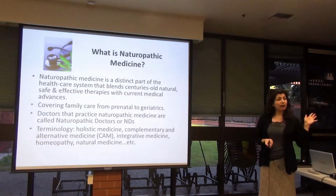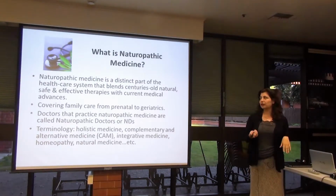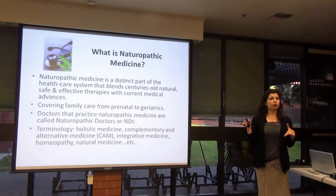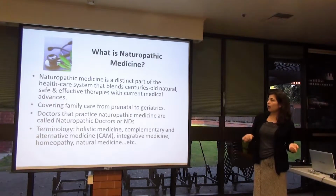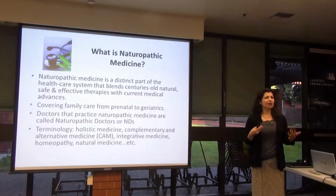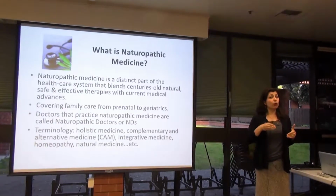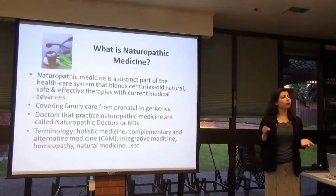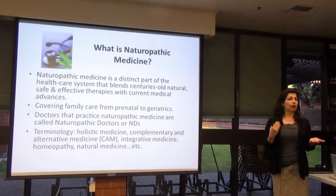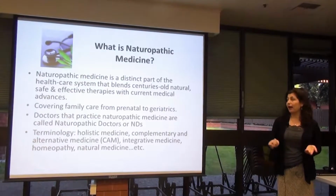Have you guys heard of naturopathic doctors? Raise of hands. Okay, good, like a good 50% of the room. That's great. So the doctors that practice naturopathic medicine are called naturopathic doctors, NDs in short. So here's the short form. There are a lot of terms that are confusing, like holistic medicine, complementary, alternative. What makes NDs unique is that we go to medical school. So we have a 4-year postgraduate medical training. We're able to diagnose, order labs, treat. It's very comprehensive, like your medical doctor or your osteopathic doctor.